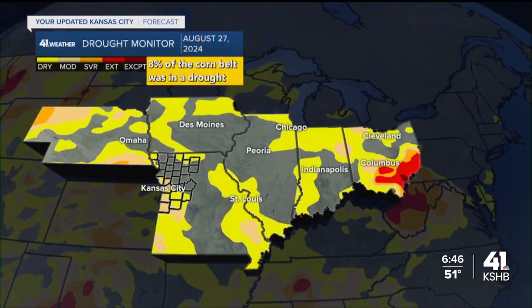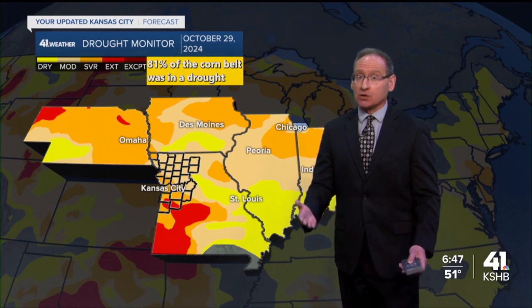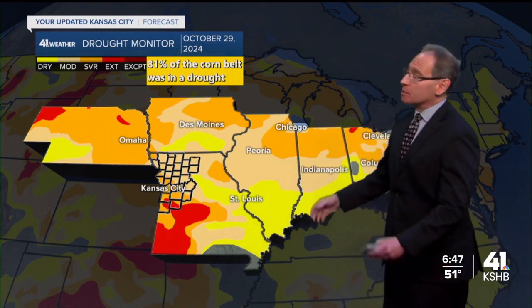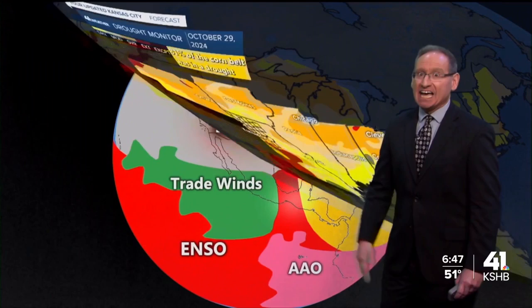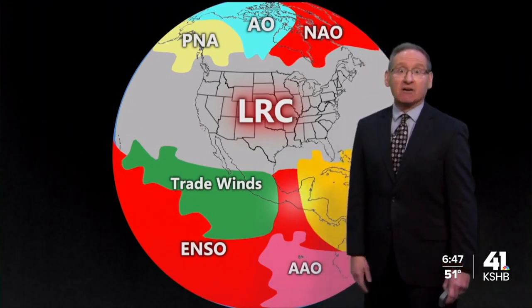A flash drought took shape in the Corn Belt at the end of the growing season. 8% of the main belt was in drought on August 27th, and by October 29th, it skyrocketed to 81%. Now, fortunately, with a small effect to the crops, as most of the corn and soybeans matured in the nick of time. But if this continues through the winter into the spring, there will be big problems for the 2025 crops. Now, fortunately, again, a new and unique weather pattern sets up in October and November and begins to cycle through the winter, spring, and summer of the next year.